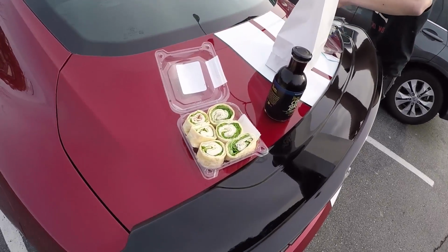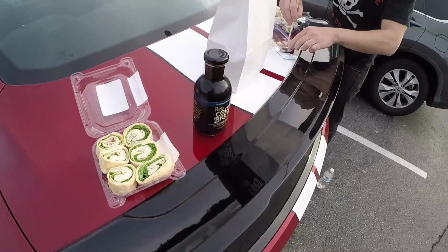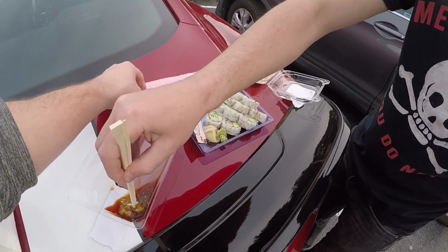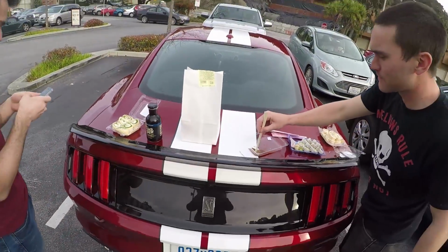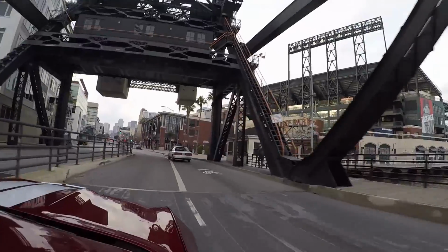After a long day of driving, there are little sandwich things. Oh, Pete's Cold Brew, wow. Got these Hello Kitty chopsticks, just in case you guys don't know how we roll. So, it makes a pretty good picnic table. The fastback, man, I'm telling you.